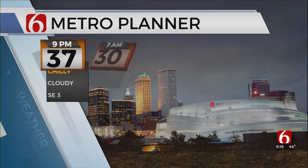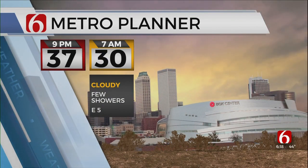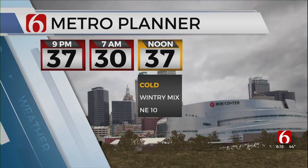All right, Chili, get us kicked off and going around to the morning hours. We're going to have a chance of some showers. If it's sprinkles and 30, again, please be aware of that. Stephen Allen will make sure you know all about that.